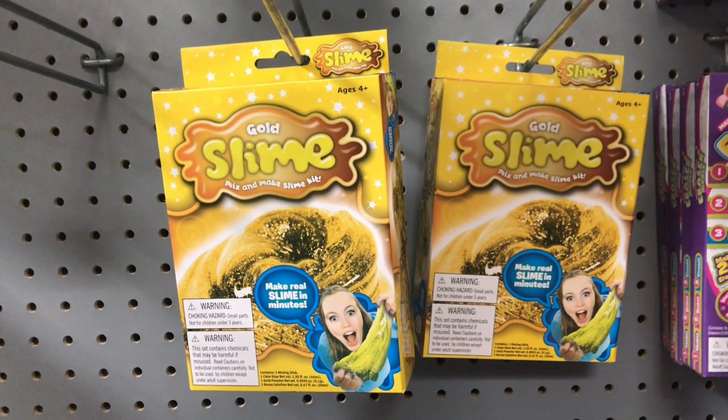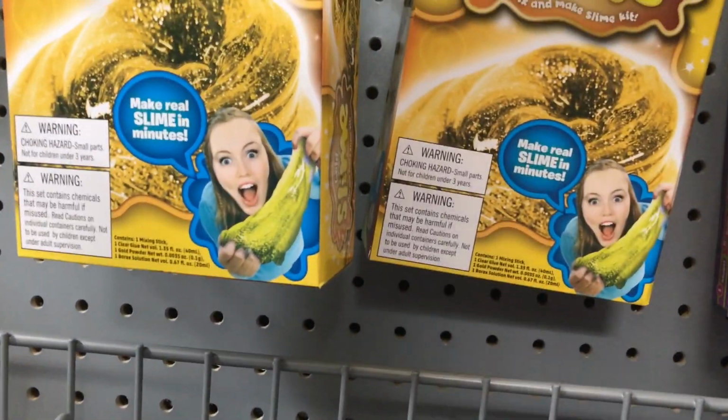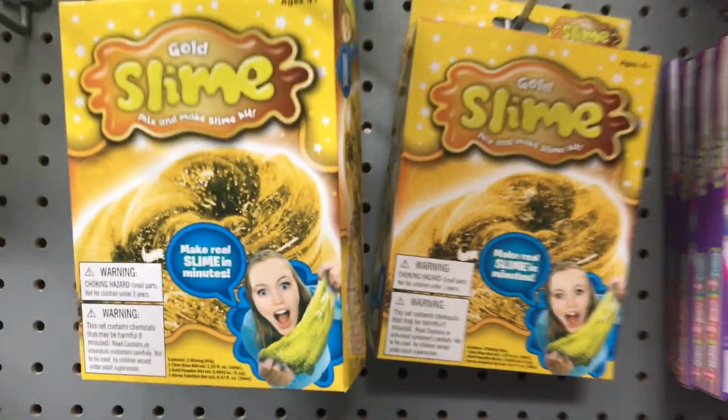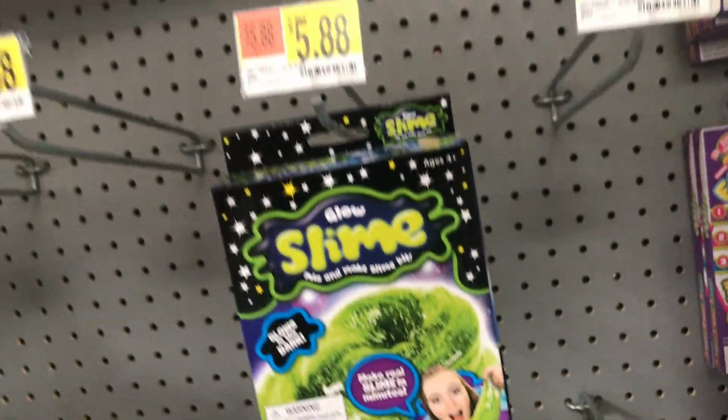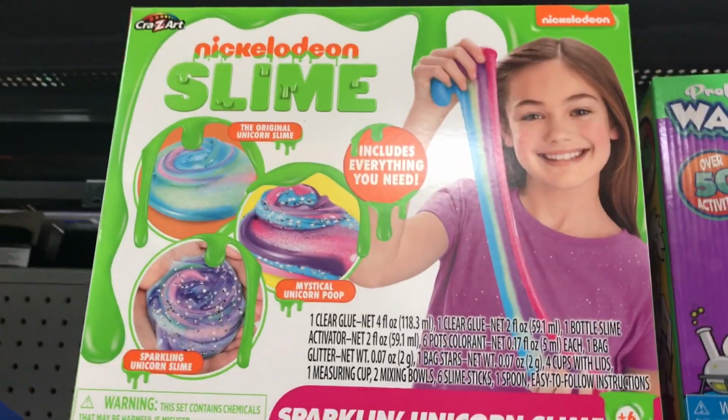All right, so. Till next time. So, Alayah informed us the little gold slime kit is pretty awesome. I guess that's what it actually looks like. Looks pretty gold to me. So that's pretty amazing. I know we've seen the glow in the dark before, but this is more what I was talking about.